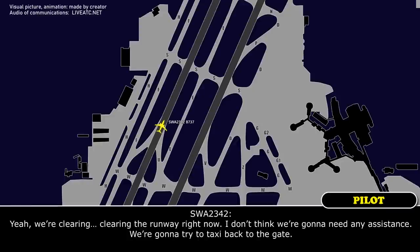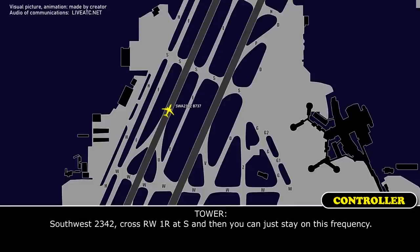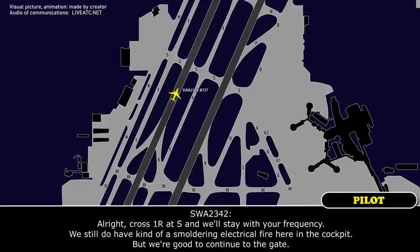Yeah, we're clearing the runway right now. I don't think we're going to need any assistance. We're going to try to taxi back to the gate. Southwest 2342, cross runway 1 right at Sierra, and then you can just stay on this frequency. All right, cross 1 right at Sierra. We'll stay with your frequency.